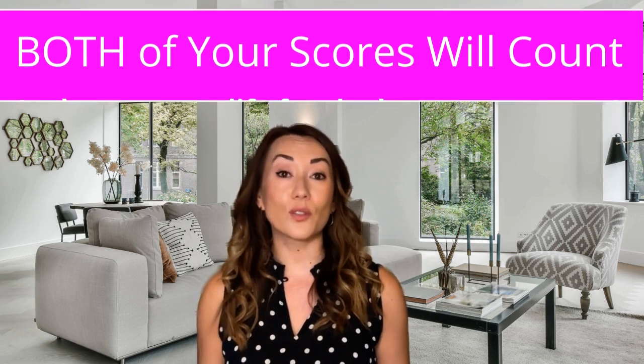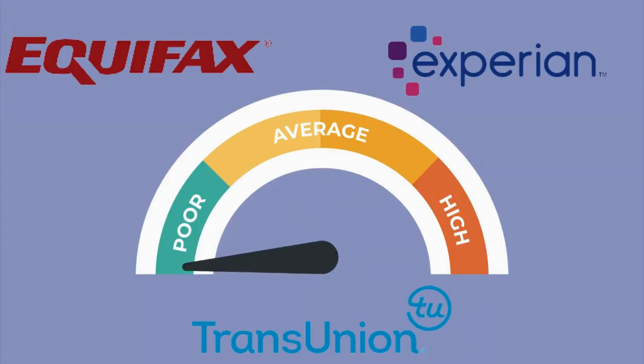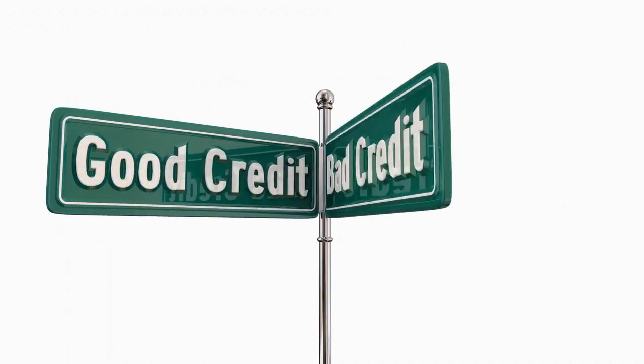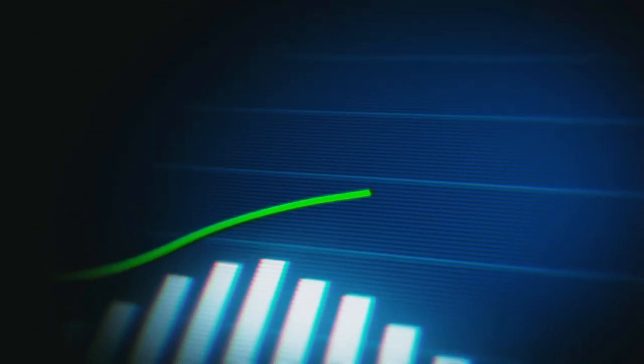Now, if you are buying with a spouse or a partner, it's important to understand that both of your credit scores will be utilized. They'll pull from 3 different sources. Generally, they'll average the 2 middle scores from each of you. If one of you has stellar credit and the other has very poor credit, unfortunately, it's going to bring down your credit score and likely cause you to have an increased interest rate.